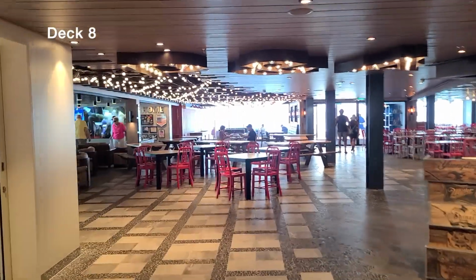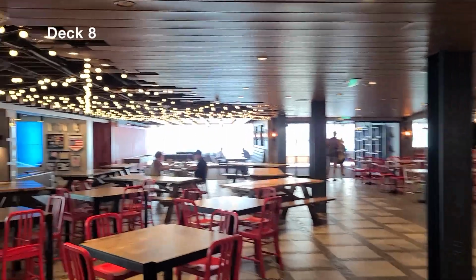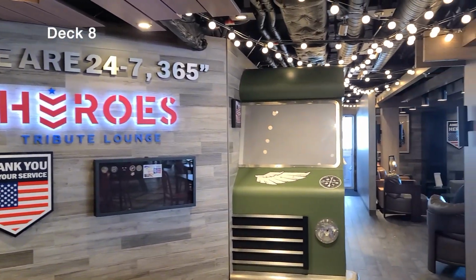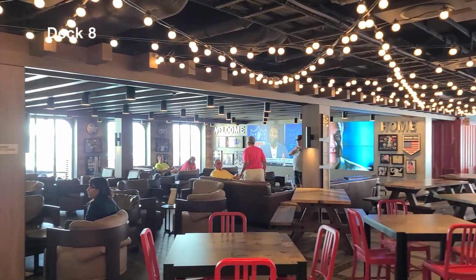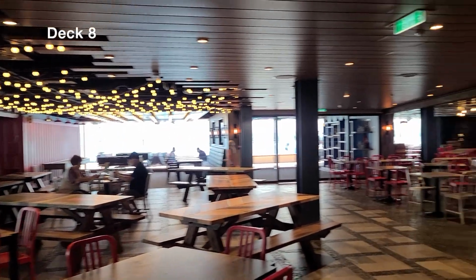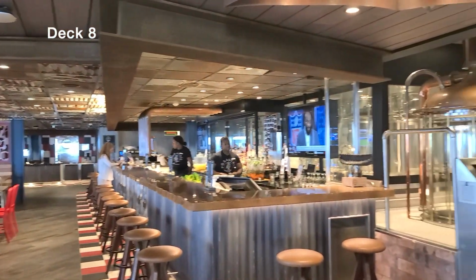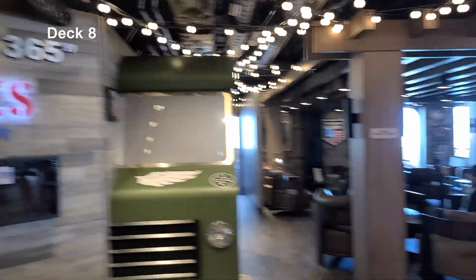And let's take a look at this beautiful part of the ship, Pig and Anchor. Now, I ate here. The food was absolutely delicious. If you get the chance, it's free. Eat here. Here's a tribute to war heroes. This is a nice seating area. They have a lot of seating, and trust me, it gets packed at night here. The whole bar is packed to the end. All the seating is packed. This place just seems to come alive at night, and people just love something about a nice barbecue meal.